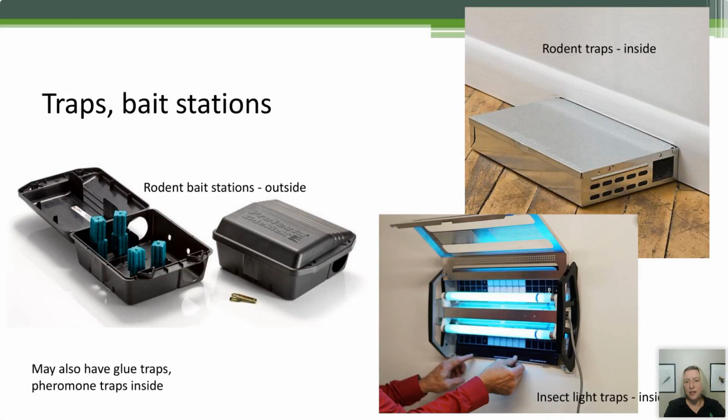You'll often see these rodent traps inside, these kind of metal boxes. And yes, they're for rodents, but we often put glue boards in them to, one, contain the rodent, and as an insect monitor as well. So when we have those flower beetles or warehouse beetles that are crawling around on the ground, they can get into here, they can get stuck on those glue boards. And again, that gives us a sense of positioning of where the problem could be, of how bad the problem can be.